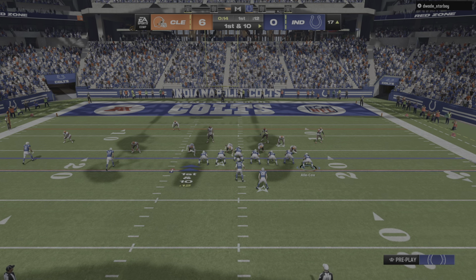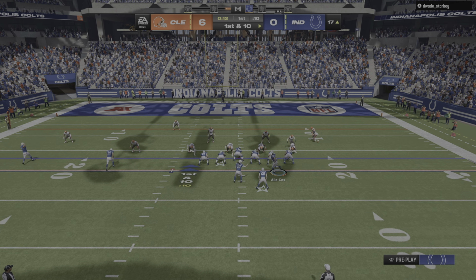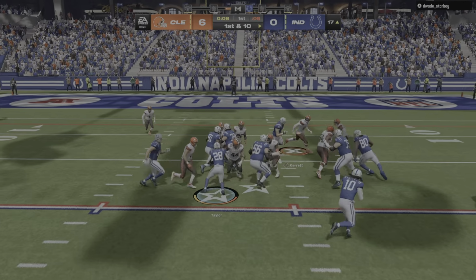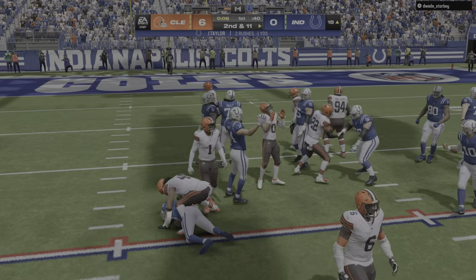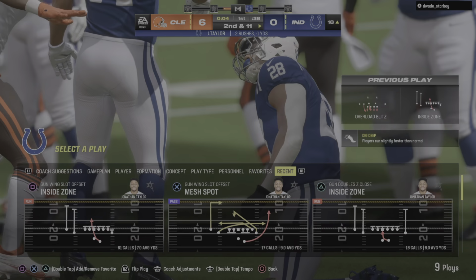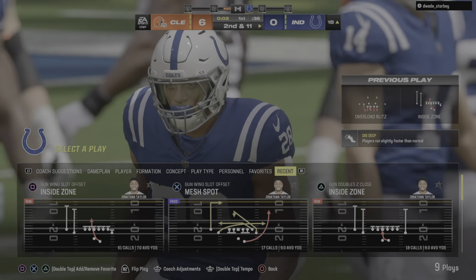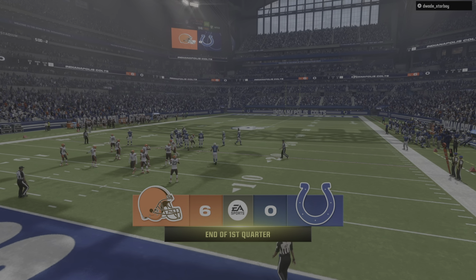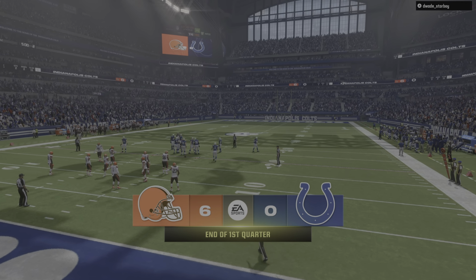First and 10 at the 17-yard line. They give to Taylor out of the gun, and he is met in his tracks behind the line of scrimmage. Officially, it's a 1-yard loss. That's going to bring up 2nd and 11. 6-0 our score after 1.